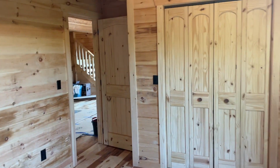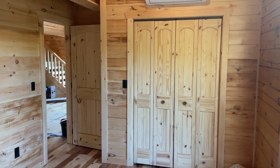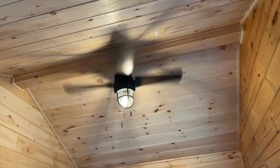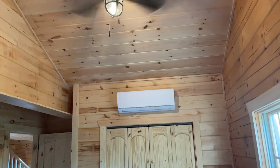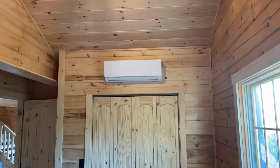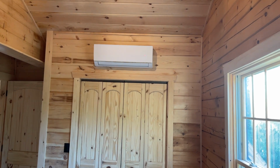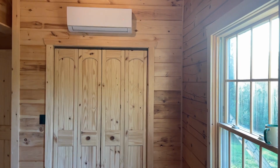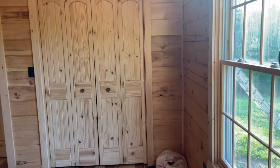So here is our closet, and I'm going to shut the doors because of how much I like the bifold doors that match everything. So that's pretty cool. So again, there's the fan, there's the ceiling. I don't know what the height is, but I know it's at least 9 feet, maybe 10 feet. And there's the mini split system. There's the AC heat, and I think it's the perfect spot for it over the closet. Works really well. I've been having it on at night.